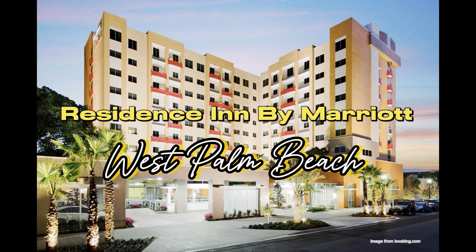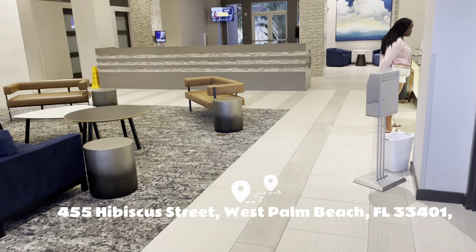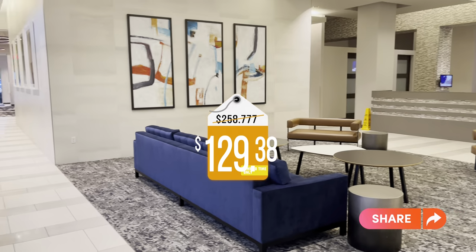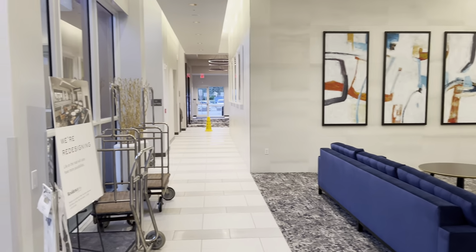So we're staying at the Residence Inn by Marriott, and for the price, it's really good. It's located at 455 Hibiscus Street, West Palm Beach. And if you're looking for somewhere that is central, this is the place for you.